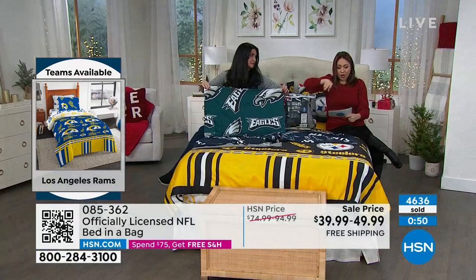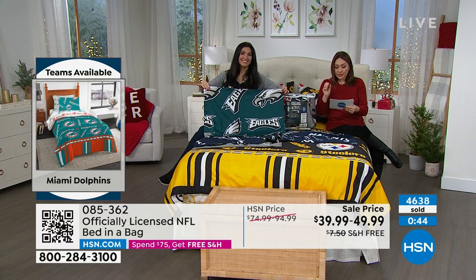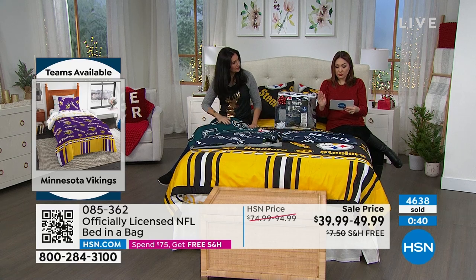Probably the Eagles, I'm going to guess. Okay. And Rob, tell me if any of these have already sold out before I say so. In the twin, my low quantities are in the Browns, the Chargers, the Bills, the Rams, and the Commanders. Have any of those sold out?